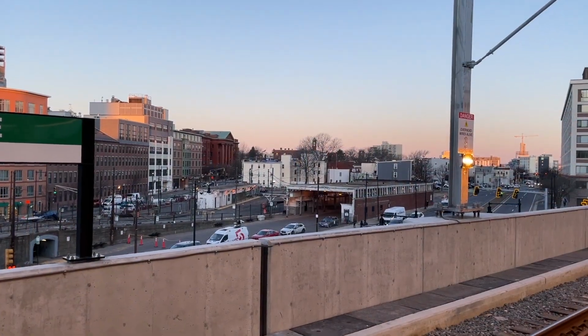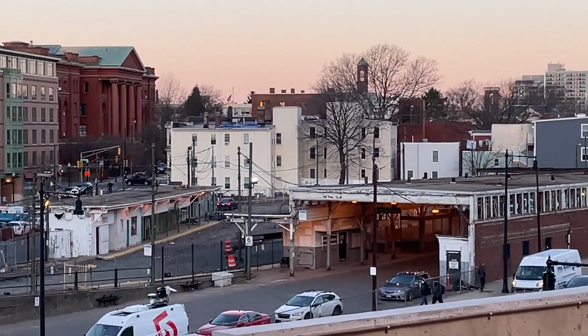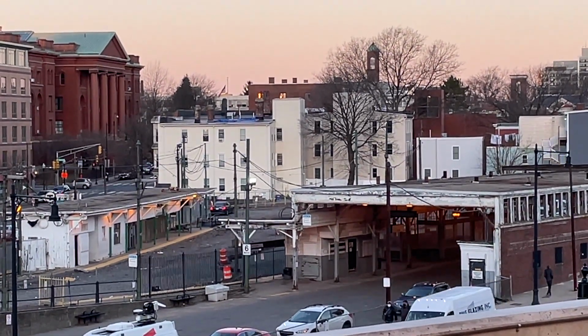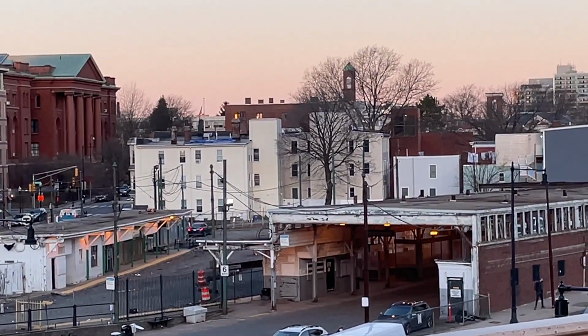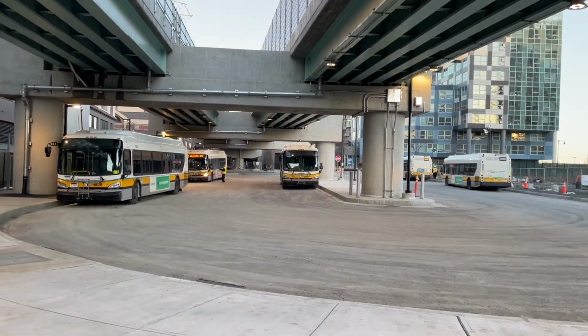The old Lechmere station was closed on May 24th, 2020, in the midst of the COVID-19 pandemic. Here you can see where the tracks once were, as well as the old busway. The old busway served its last bus at 1 a.m. on the same day. And here is the new busway.